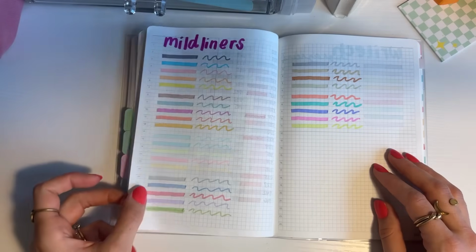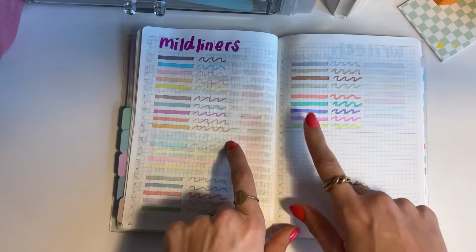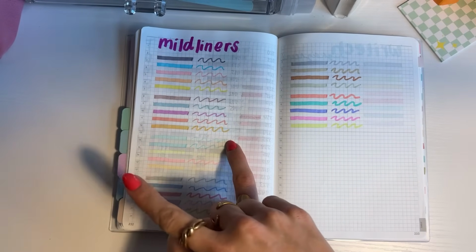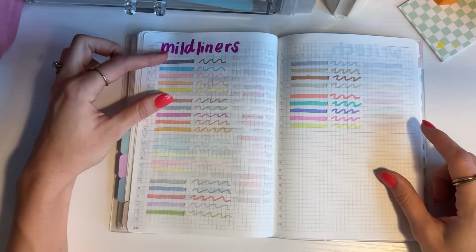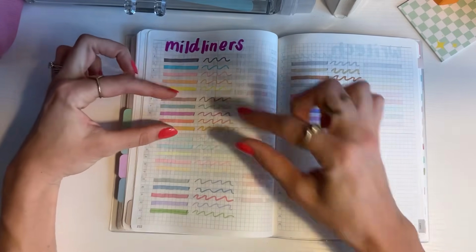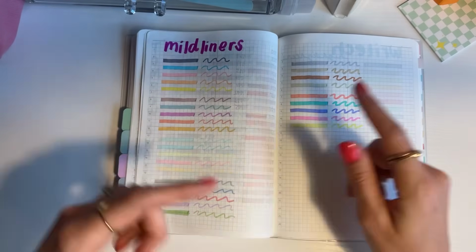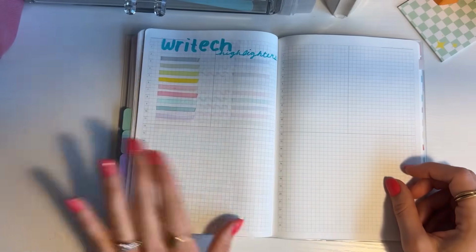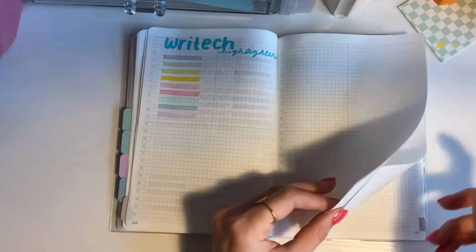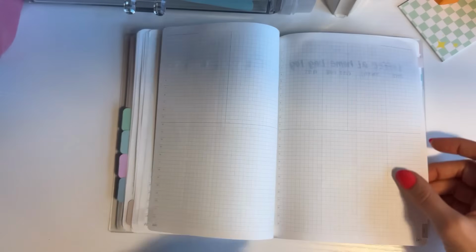And then I did my Mildliners, which will probably be mostly used for the monthly tracking in my Hobonichi Weeks when I'm tracking the different books. Because these come in packs, I'll just pick a pack and use that pack for the month. So I just wanted to see how they looked on paper. And then I have some Zebra highlighters, and I will leave this open-ended for any more supplies that I want to test in here.